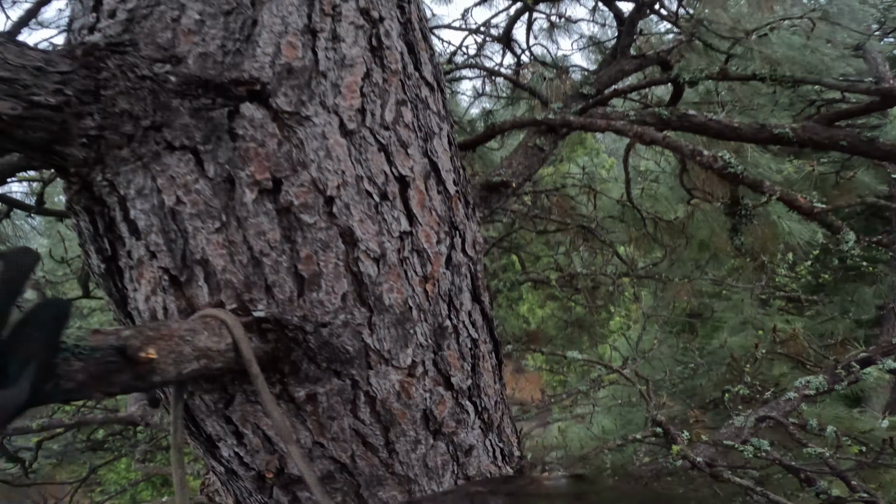So I finally made it up here to the top of this thing. It's quite the chore. This thing is crowded. And it's a big tree. But man, look how gorgeous it is out there. Beautiful day to be climbing.